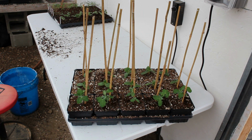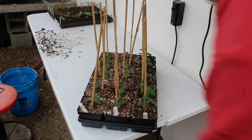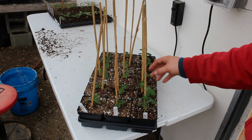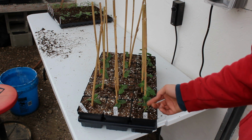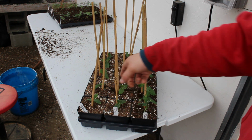Alright guys, so I got these peas and cucumbers transplanted up. We got 2 varieties of cucumbers and 1 variety of peas. I added these stakes so the peas can grab on with their little fingers. And the cucumbers, we can just kind of train them around.